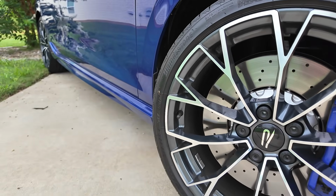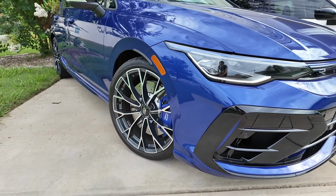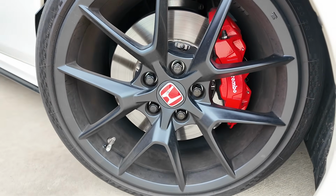And then for some stopping power, the Golf R gets a 13.4-inch front rotor. It is drilled and ventilated with a floating 2-piston front caliper, while the Civic Type-R gets a 14-inch rotor with a 4-piston Brembo brake caliper.